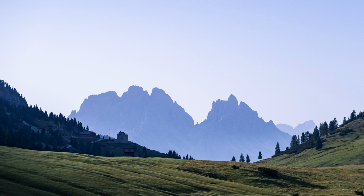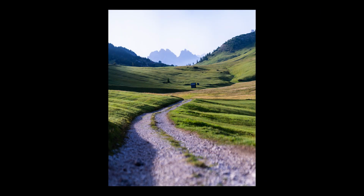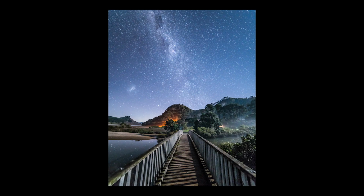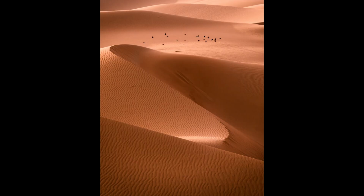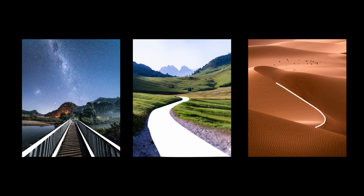Sometimes when you're at a location, you can see lines in the landscape, and other times they're hard to find or just not there. I always look for leading lines that can help draw the viewer's eye into the shot. If you found a subject, start looking for strong lines around that subject. They can be curved, they can be straight, or even in an S-curve pattern.